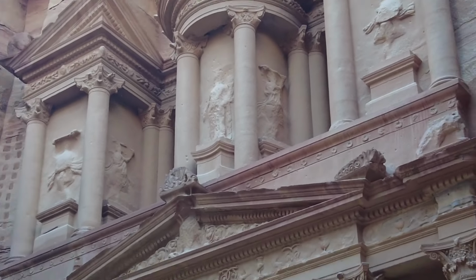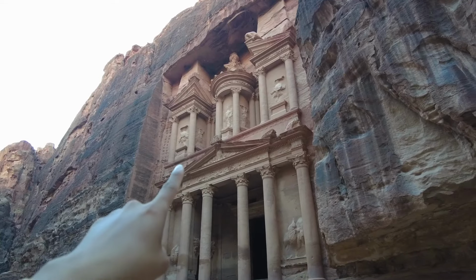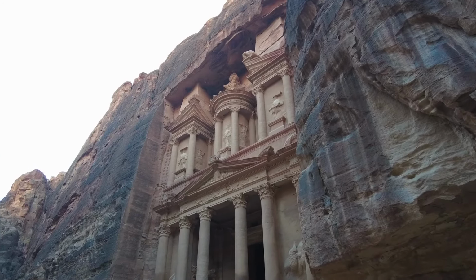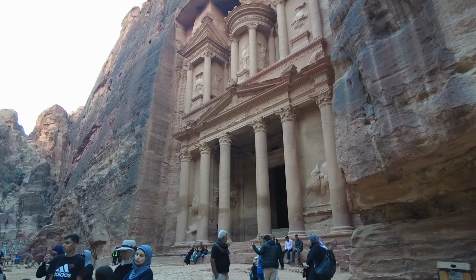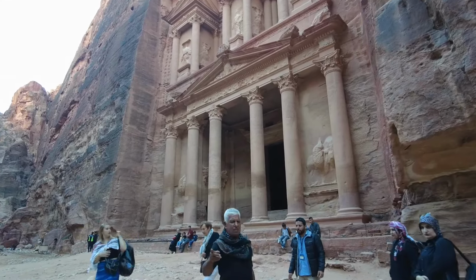Like when Pharaoh actually chased after Moses, he actually managed to be safe and cross the Red Sea, and he actually hid the treasures here. That's according to folklore, but according to history, this one probably is a tomb, not a treasury. A tomb of, I think, Aretas the IV, king of the Nabataeans.